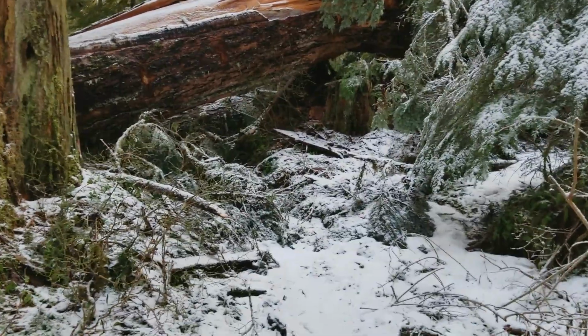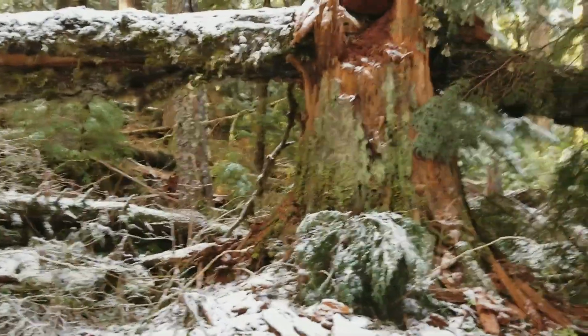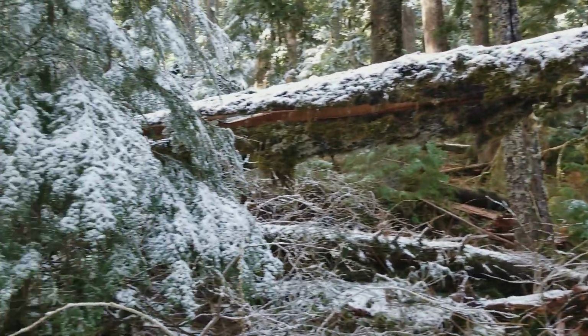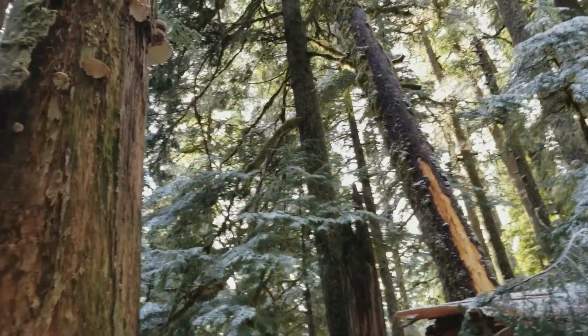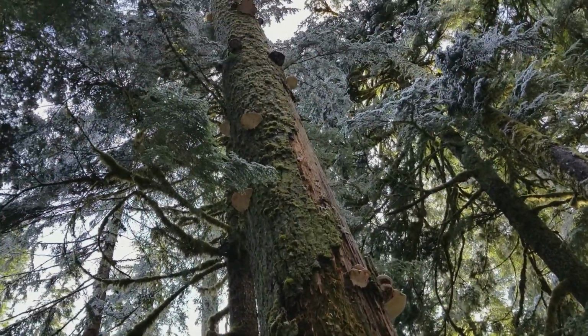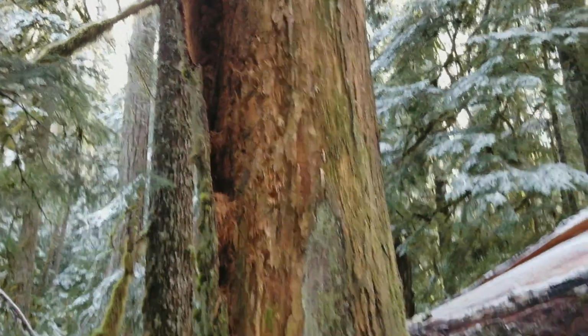There's a little bit of room under there. So we just got to decide if we're going to try to squeeze across it. And look, this tree fell across that stump. That's kind of cool. You can see how it scraped up against that tree as it fell, knocked that one over a bit. Oh wow! Look at all the shelf fungus on that one. Cool. And the bark kind of falling away.